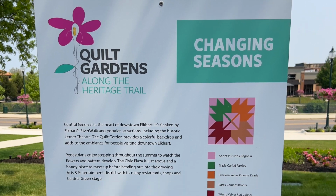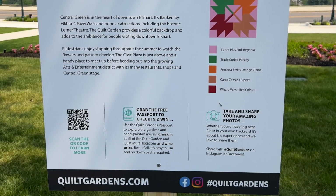Do you have any tips for scientists that are interested in the quilted gardens or just in gardening in general? Sure. At each one of our quilt sites, we give a description about the quilt garden and a little description about the plants that are planted there. If you want more information as a scientist, you can go to the website and find out even more about those plants, about maybe why we selected them for that area.